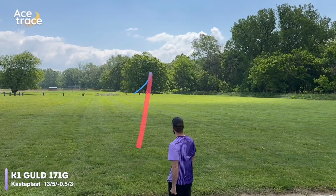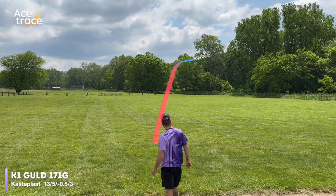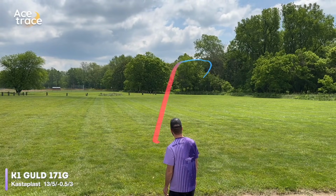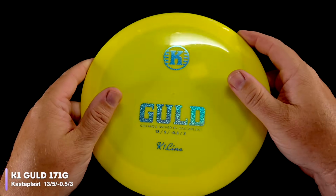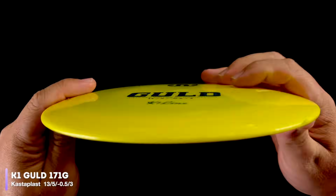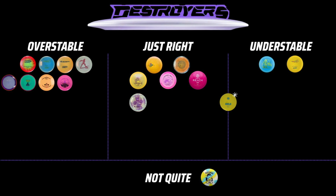So that's that. Or is it? Because on another throw, on a similar angle, whoa! Josh got a huge turn from the Gold before it faded out. Now, of all the discs that we tested today, the Gold struggled to just show us a consistent flight path. And it was one that we never really felt like we understood. So it's going to fit right about here on the edge of understable to just right with a little asterisk.